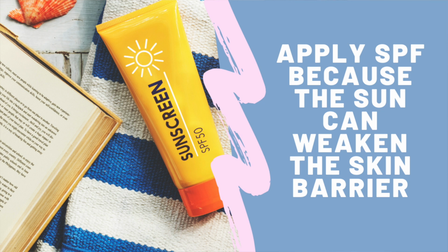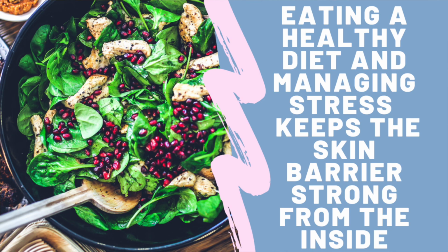Another important step I've been taking is making sure every single morning, without a doubt, I apply SPF before stepping out, because the sun can also weaken the skin barrier. I also do it because I don't want my acne scars to get darker. And of course, other things I've been doing, and I feel like everybody can improve with this, is making sure that I eat a nutrient-dense diet, practice healthy lifestyle choices, and lower my stress, because food inflammation and especially stress can really weaken the skin barrier, so we want to be conscious of that.